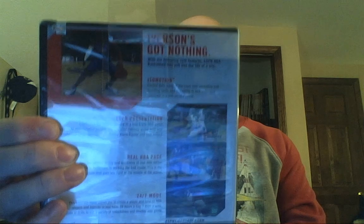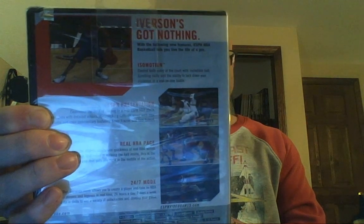On the back of the box, you'll see here we still have Allen Iverson highlighted. Iverson's got nothing is what the tagline is here. With the following new features, ESPN NBA Basketball lets you live the life of a pro. So ISO motion makes its debut here, controlling both sides of the court with incredible ball handling skills and the ability to lock down your opponent in a one-on-one battle.